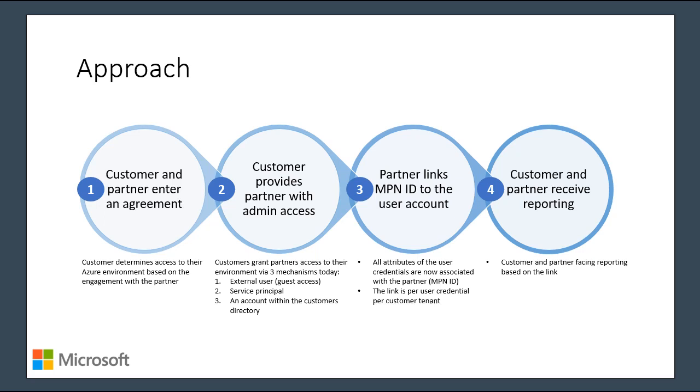We've introduced the Partner Admin Link capabilities as a public preview. It's available today, and it's very, very simple to link an MPN ID with the credentials. I'll speak to that in just a moment, but it's very simple to do, and that's possible today. You can do that in any of your customer environments. You can even test it out in your own environment.